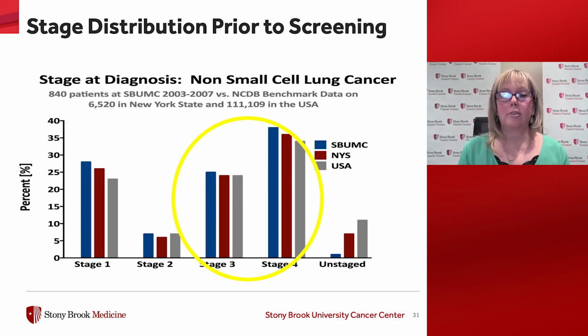And so these numbers, you can see that the majority of patients that were diagnosed in a 5-year window were stage 3 and 4. So the blue bar is Stony Brook numbers, the red bar is New York State numbers, and the gray bar are national numbers. And you can see that our numbers are similar to state and national. And unfortunately, a good percentage of patients are diagnosed later stage.